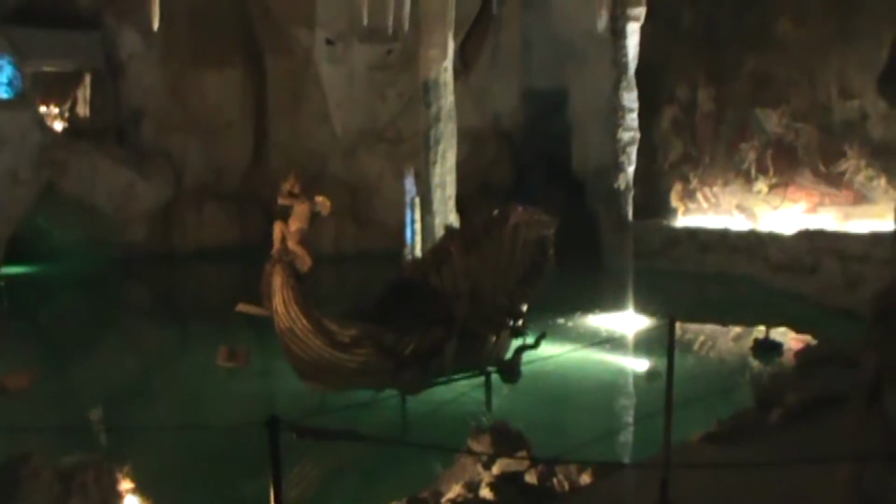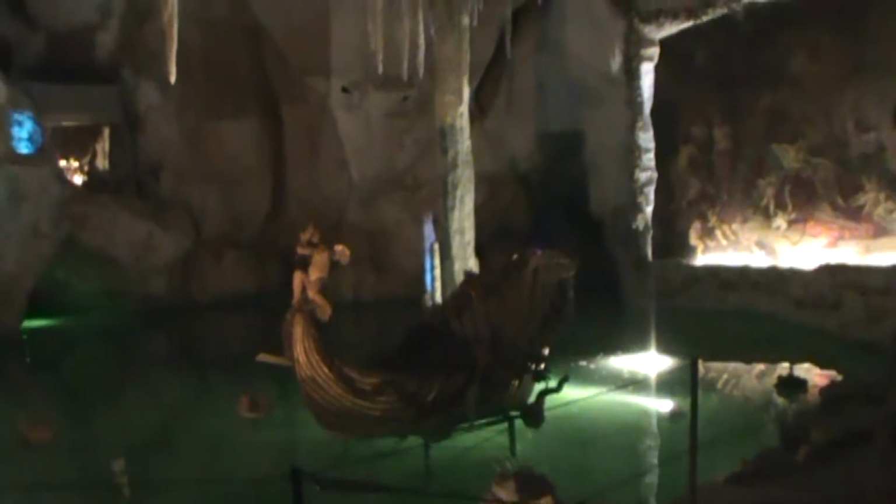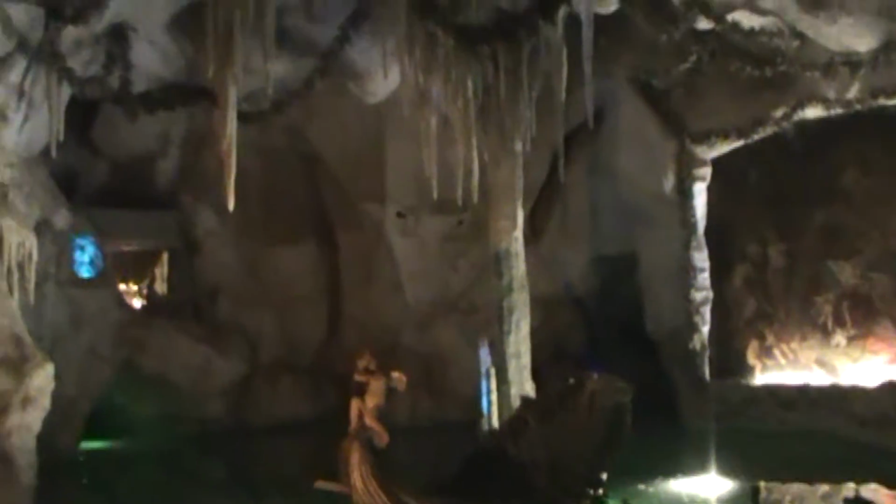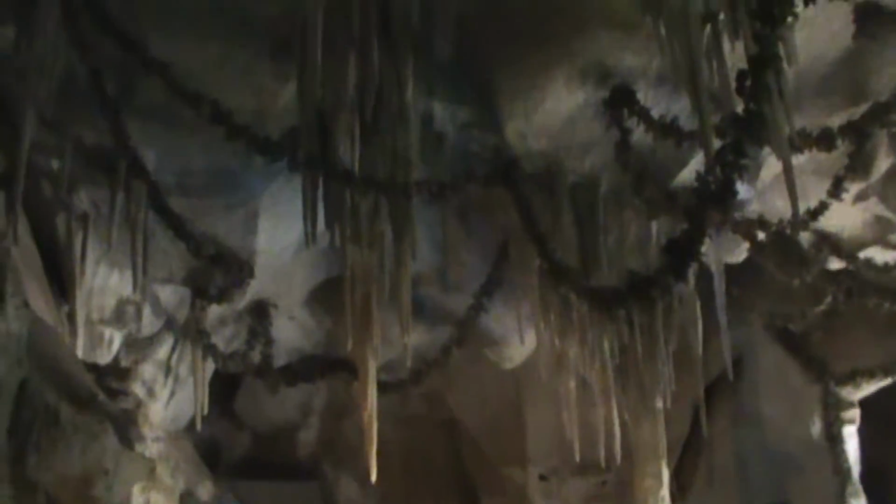Ludwig was enamored with Richard Wagner's operas. He had an artificial grotto constructed out of concrete in which he had Wagner perform many of his operas.